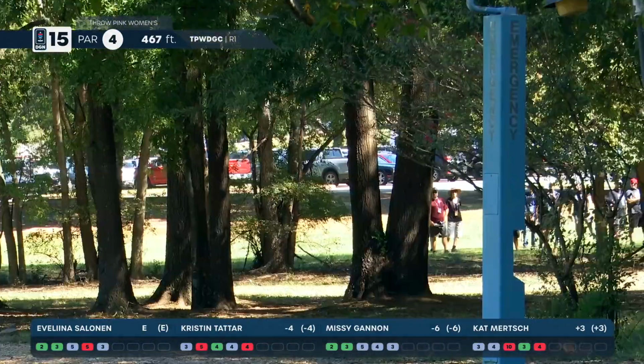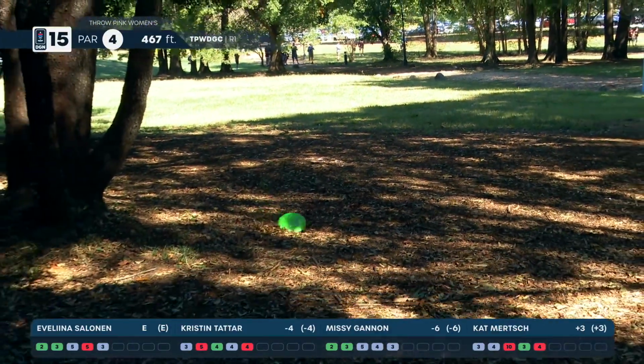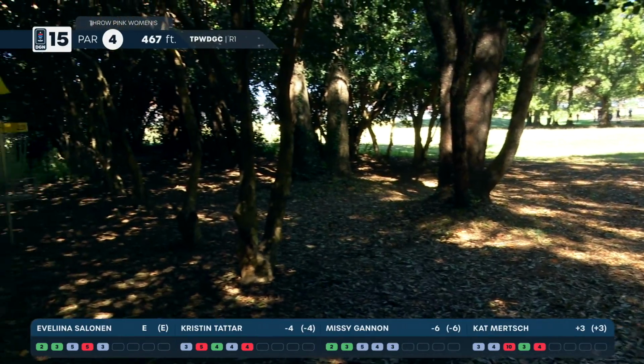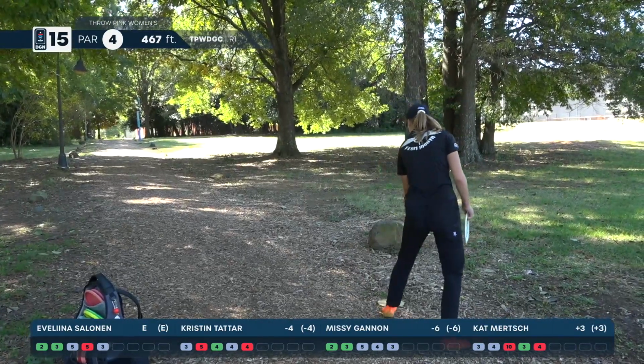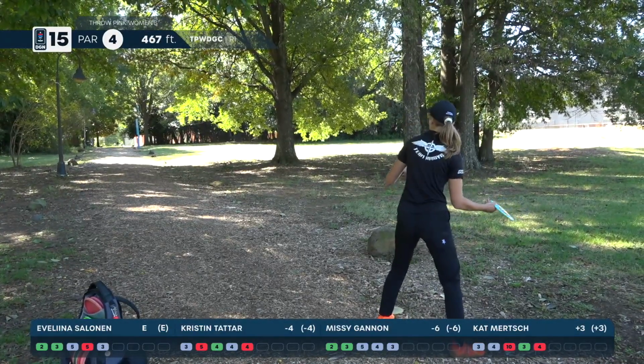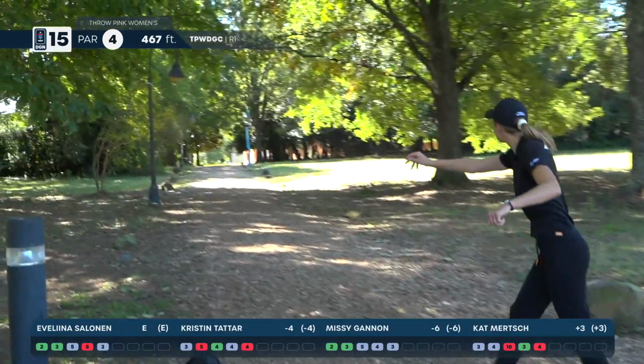She's going from the drop zone. If you've missed the mando, that's where you proceed to. And it's about 300 feet from the basket. Slightly downhill, but you have some trees to navigate still. That was a really good shot. She left herself with about a 20-footer left. Yeah, she's got a chance to save the par, which would be very impressive.